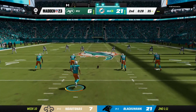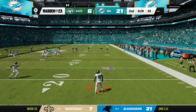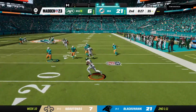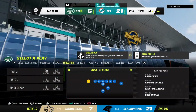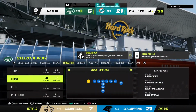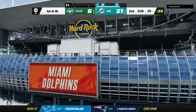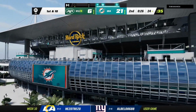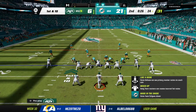The kicking team out for Miami as they will send this one away. A short kick taken at the 18, and he brings us out past the 20 to the 24. Jets offense coming up now to start their next drive.